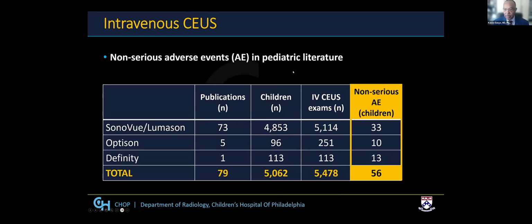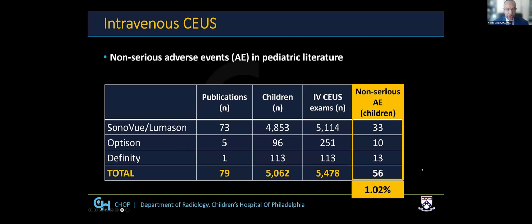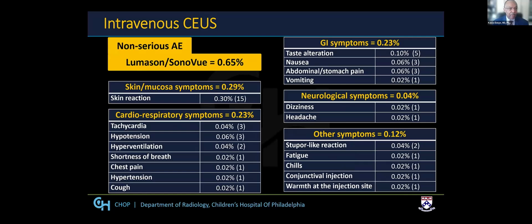Non-serious adverse events in the pediatric literature have also been described for all these 3 ultrasound contrast agents when they are administered intravenously. And again, you see the distribution here. You note the difference at the larger group, more non-serious adverse events, a total of 56, which is a rate of 1.0% of non-serious adverse events. What are these non-serious adverse events? When we divide it by the ultrasound contrast agent, here, first Lumason or Sonoview, which is 0.65%.